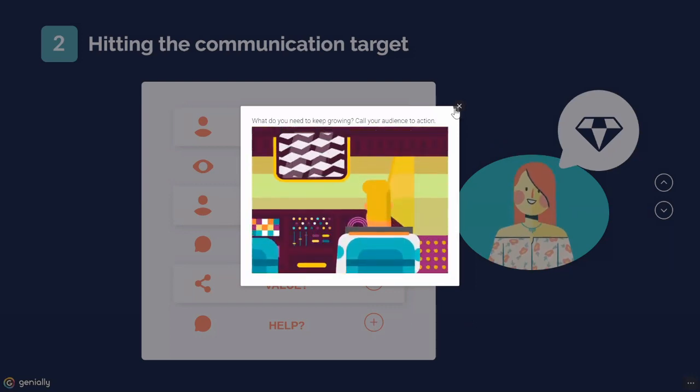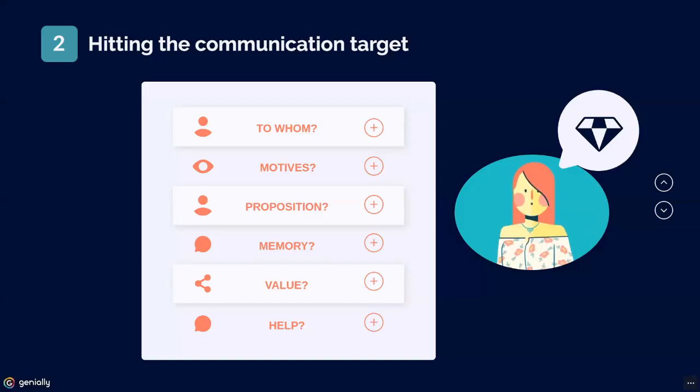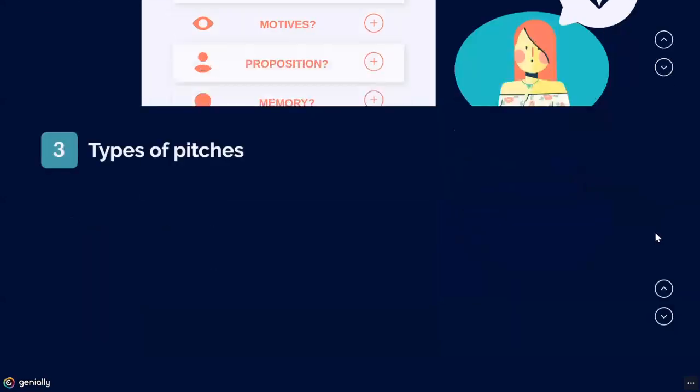So with the pitch prepared, it's time to structure it in a way that will ensure your communication goals are met. Now, the structures that we are going to see are ideal for dealing with clients or investors. However, you can adapt them and make use of them to make your daily meetings more efficient and visually appealing. So let's see some pitch examples.